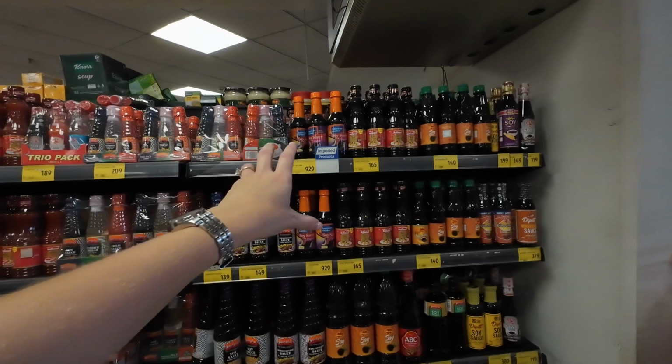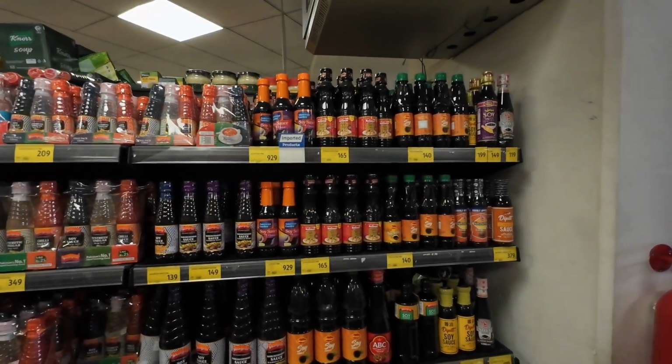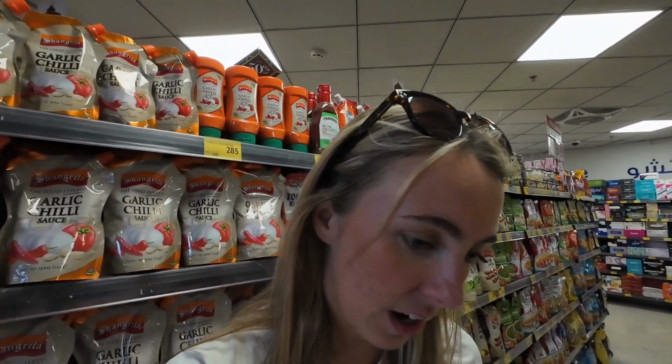In Pakistan, especially Islamabad, there is actually such a massive Chinese community. There's so many different Chinese restaurants in the city centre. So here we have what would look like imported goods. We have lots of different soy sauces and Asian dips. So let's pick out a few and see if these imported goods are expensive.